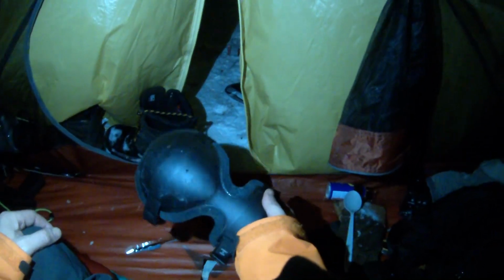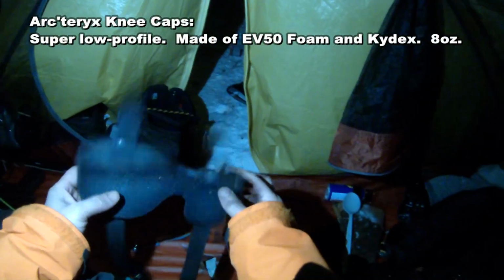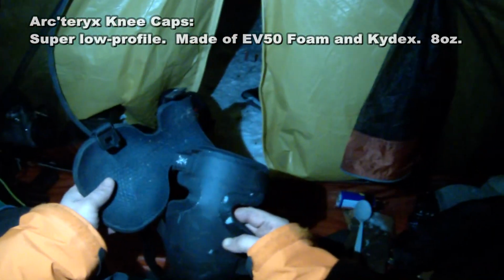And the knee pads I've been wearing, these are Arc'teryx knee pads. I really love them. They flex and they stay put right where you want them. They weigh nothing. They're fantastic. I think they're like 60 bucks though. Pretty expensive knee pads, but they're badass.